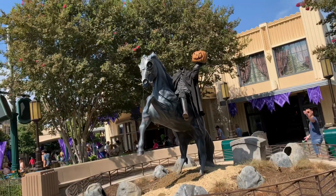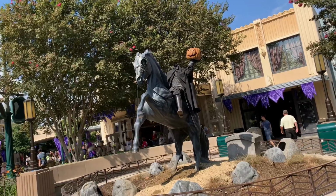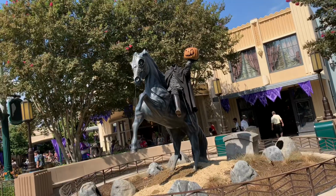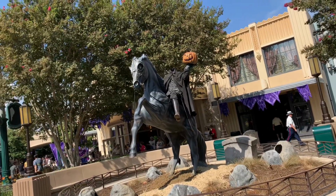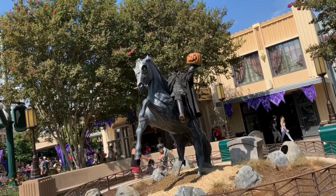Here on Buena Vista Street, the Headless Horseman prop is back. I really love this prop. I love how they use this space over here as their holiday decor area. They usually use this for a Christmas tree too, but during Halloween time, they have this guy out and he just looks awesome. And at night, it lights up too.